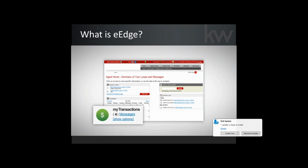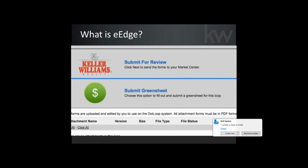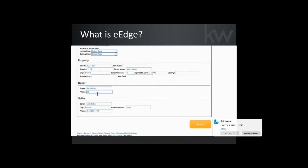Your negotiation process has been quick, easy, and highly efficient, and you have a clean, easy-to-reference revision history, great for compliance, safety, and potentially lower E&O costs. Once all the remaining forms are signed, you close the loop with the incorporated green sheet and submit it electronically to your compliance coordinator for review.